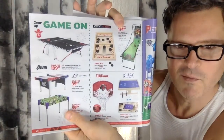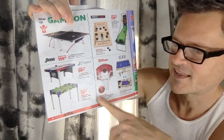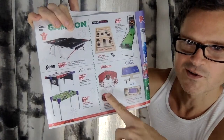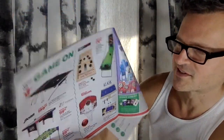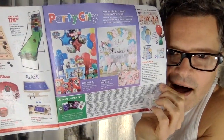Do you have a finished playroom and basement? Would you put a ping pong table? Or this feels like Christmas. This feels like Christmas from a hardware store that doesn't normally carry toys too. That's cool. And then on the back here, Party City.